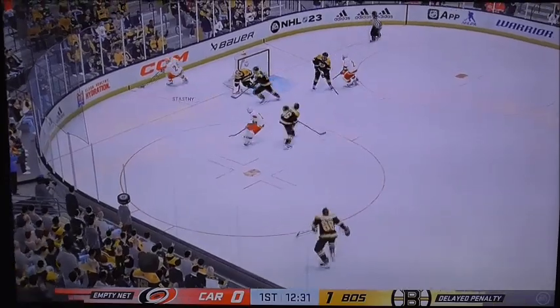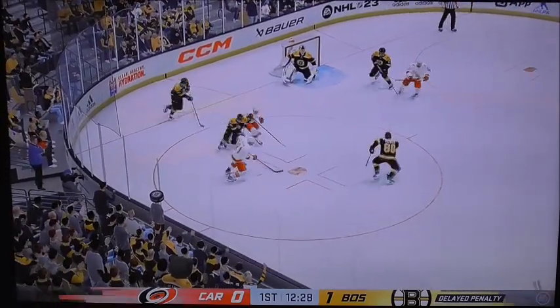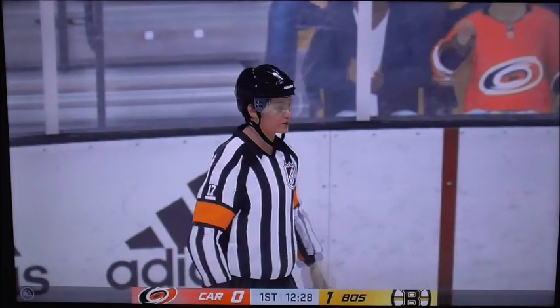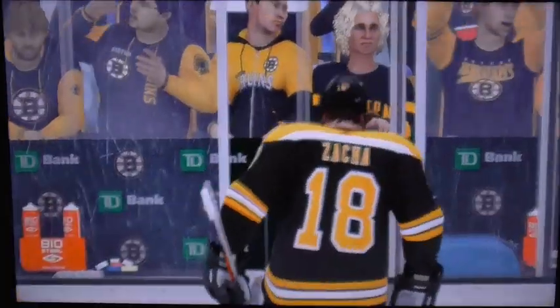Carolina's going to get the first power play. And there he is. The first penalty call will be on Boston for the slash. Now they will get Pavel Zacha in the penalty box.